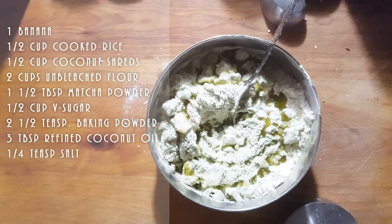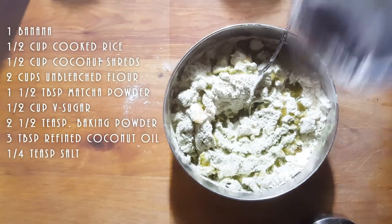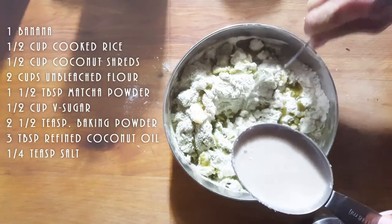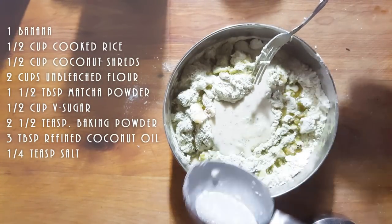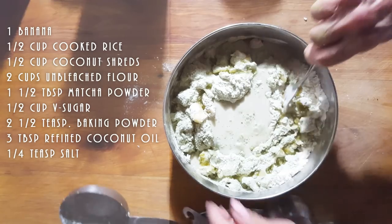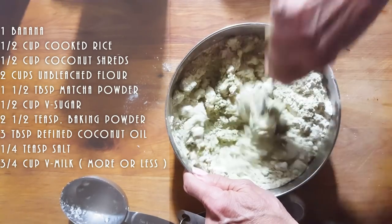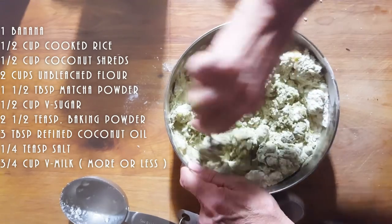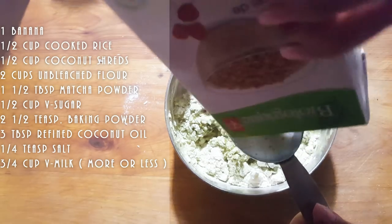I already have my oil on the burner. It's nice and hot, ready for me to cook them. Let's see, did I get everything? Milk. Yeah, that's about it. I am going to use some soy milk, but you can use any milk you want. I've got about half a cup to start off with, and if I need more, I will add more, which I do. So I'd say about a full half cup.